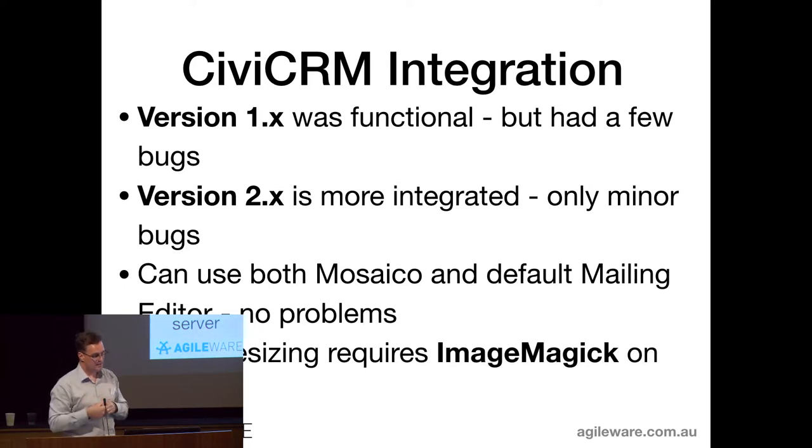The cool thing is you can actually use both Mosaico and the default mailing system in your Civi today without any problems. They can both interact and you can send mailings out with both of them.